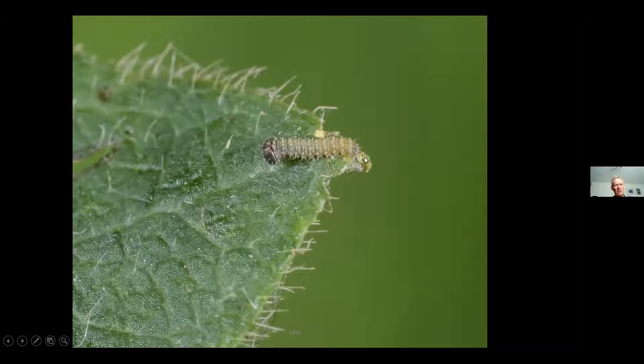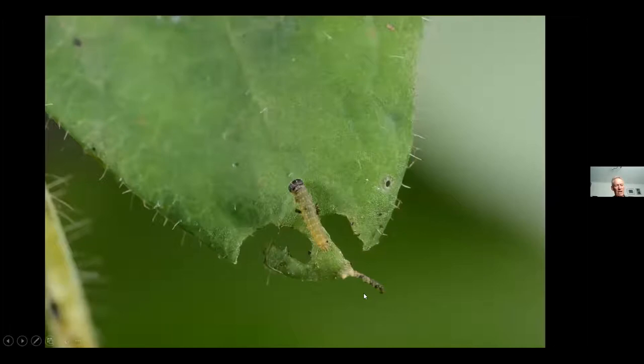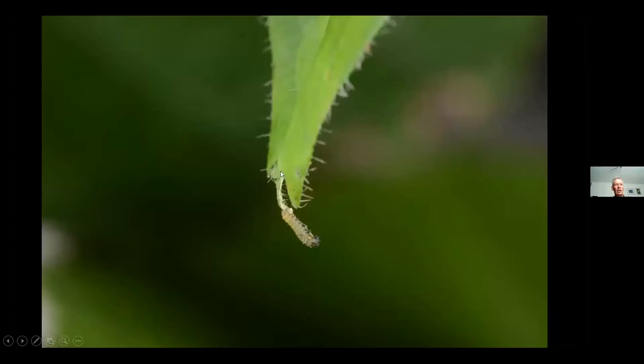So by later on the same day, it will have done this. So it's made quite a significant extension to the leaf here from the tip, which we call a pier. And it's digesting the food better now, and it's producing dark frass pellets, and some of them it's attached to itself. It eats in this side and eats in the other side of the leaf. So here it is, it's using the pier on which to rest. And then it'll start feeding again.